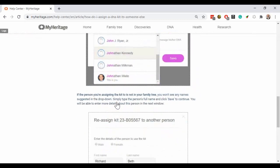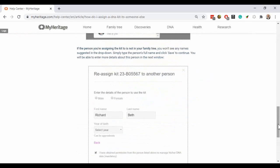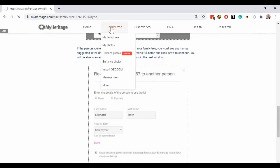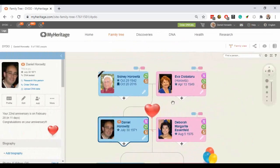Just make sure that you go to the other family tree, the new family tree, and you see that purple sign that I mentioned. Meaning if you're comparing the new tree and the old tree, the old tree shouldn't have the purple sign here, and the new tree should have the purple sign there. Only then I would recommend you to just delete the old tree that you have up.